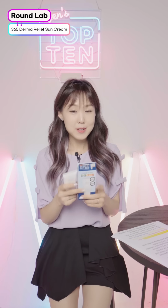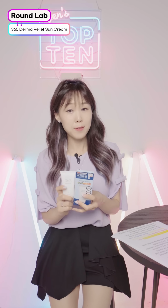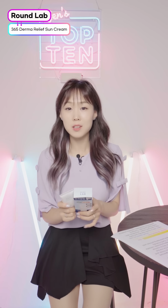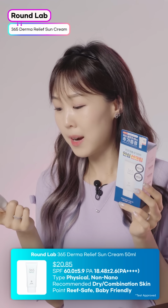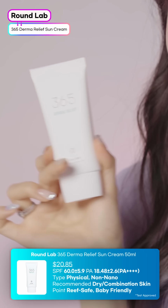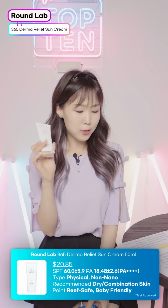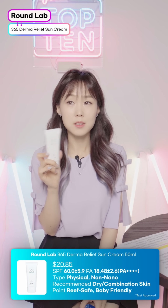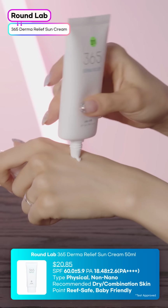So next up is actually a really, really good one that I think is one of my top favorites, and it's actually won a lot of awards in Korea too. It's the 365 Derma Relief Sunscreen by Round Lab. This one is actually a physical sunscreen, contains zinc oxide and titanium dioxide. I don't know how they did this, but it doesn't have any white cast and it's not thick at all. So it feels like a chemical sunscreen.